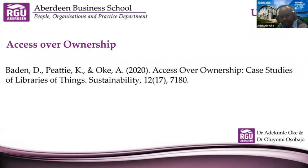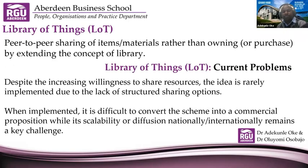So to highlight what we've been discussing so far, we use a case which has to do with assets over ownership. This is instigated by a publication with other professors in England. We look at 5 different cases of library of things. The idea is to have a peer-to-peer sharing of items or materials or resources rather than purchasing or owning items. With this concept, you'll be able to extend the useful life of products and divert materials or resources from landfill.